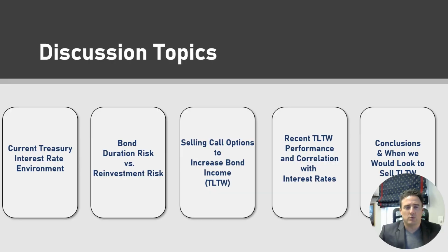What exactly we'll go over today is looking at first the current Treasury rate environment, what the different yields are available on different types of Treasury bonds. Look at the two different types of risks associated with Treasury bonds. That one would be the risk that most investors are familiar with. That's if you buy a bond, rates go up, price goes down. It's called duration risk, and vice versa. And the other is reinvestment risk, which is less well known, but we'll get into that.